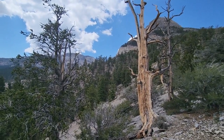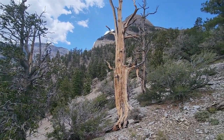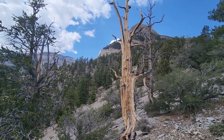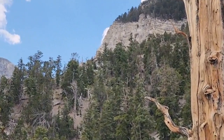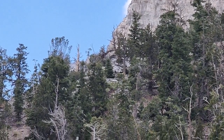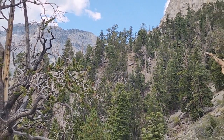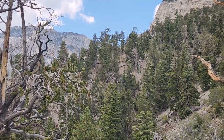Okay, it's lightening up out here, which is nice. Thunderclouds seem to be moving in different directions other than the direction that I am. Okay, and here is that cliff. We want to skirt the base of that cliff, which means we need to get over this next ridge ahead and just look around and see what the world looks like from that ridge.